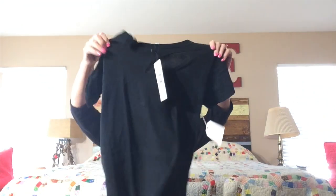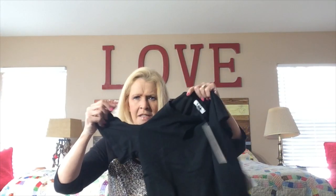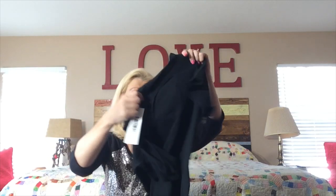I'm going to start with this. This was a t-shirt. This is by LNA, little black t-shirt. It looked pretty simple, except that it has some interesting cutouts in it. And you know I don't normally wear black, but I thought these cutouts made this tee look very, very interesting. We have another cutout right here. So I think I'm going to have to try it on for you to see the full effect.